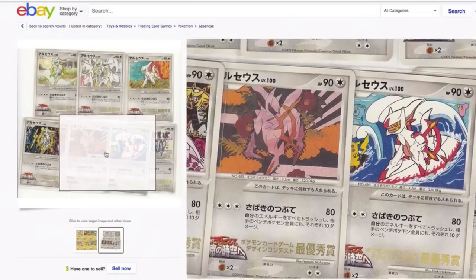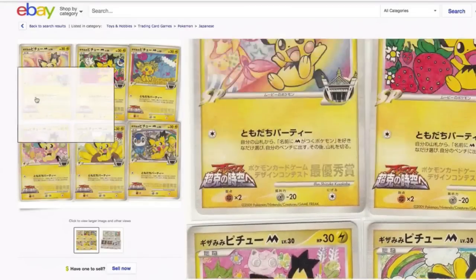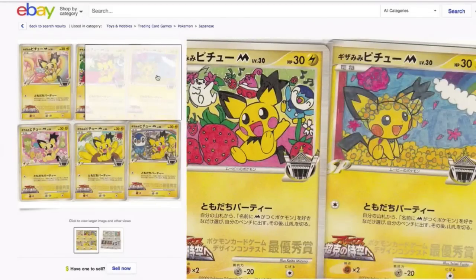What exactly this is: a magazine over in Japan in 2009 ran a contest for people to submit different artworks of Pichu and Arceus. Now keep in mind this was an exclusive Japanese contest, so you could only enter if you're a Japanese citizen. And oh jeez, the people of Japan are so talented. Are you looking at these cards right now? These are one of the coolest cards ever, and this is probably biased because I love my hand-drawn Pokemon cards so much.